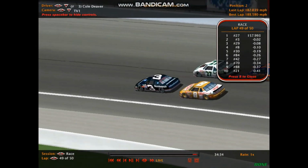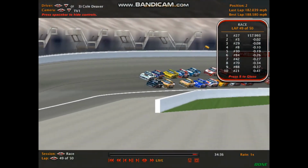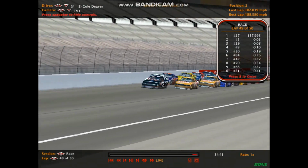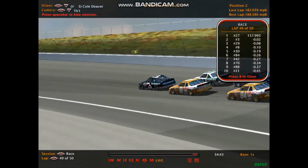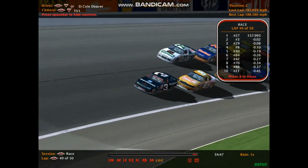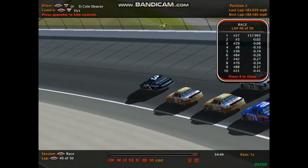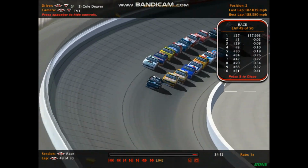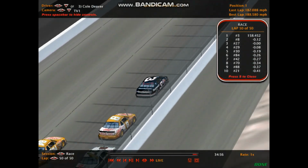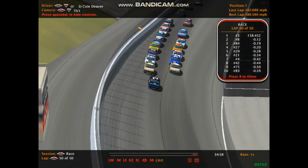Deaver floors the throttle on that Goodman Chevrolet. He now has the top spot. Now what's Ryan Brommer going to do? He's going to peek to the low side on Deaver down the back stretch. This is going to be one doozy of a finish. We're coming down for the white flag this time by for Cole Deaver, car number 3. White flag waves, 1 lap remaining. Who wins in Atlanta?